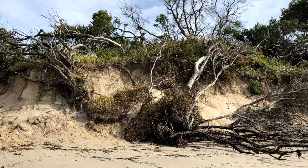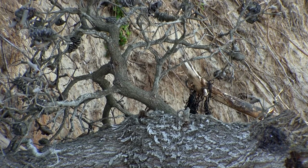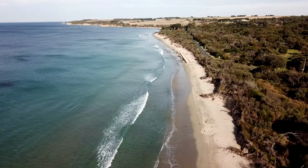The old growth coast banksias are just toppling onto the beach and being lost. There are only a few old growth trees left along this whole section of coastline now. One of the aims of this project is to try and stabilise the dune system, especially at the rear of the dune, by supplementary planting with coast banksias and other relevant shrubs as an experiment to see if it makes the dune more stable and resilient.